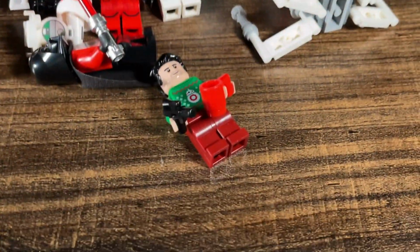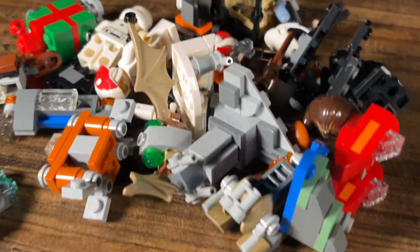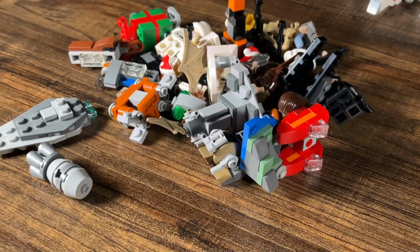But either way, I think pretty good selection in minifigs. 2 exclusives, and a bunch of other minifigures. Really, really good year. I also did 2019, which is funny because it's like the worst year. So clearly for 2020, they were like, oh shoot, we really messed up. But 2019 so far, terrible year.